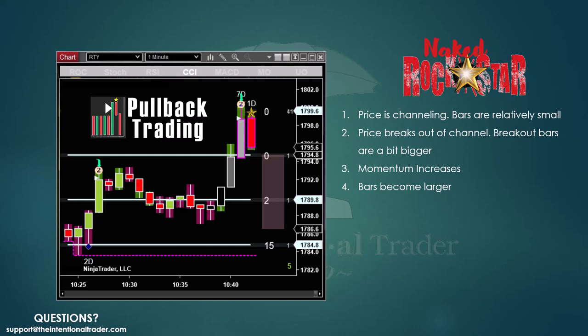Bars become even larger. Ticks begin coming in very fast. Again, this is not a different trade setup per se, because we're still watching the same things. We're still doing this in a linear way. If this happens, then this. If this happens, then this. Okay, so we're still watching the same setup. Now this is where it becomes different.